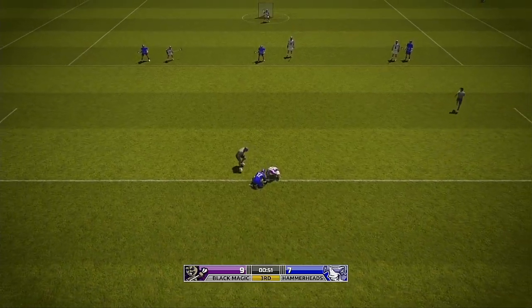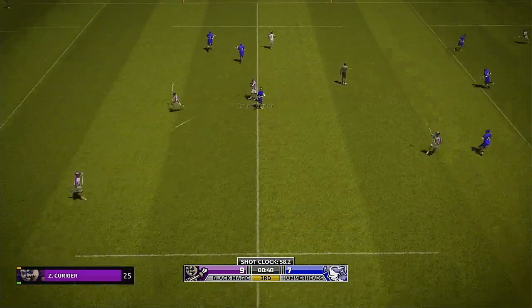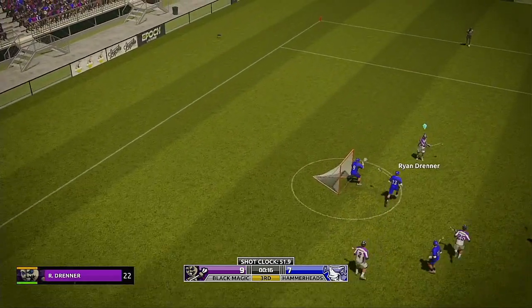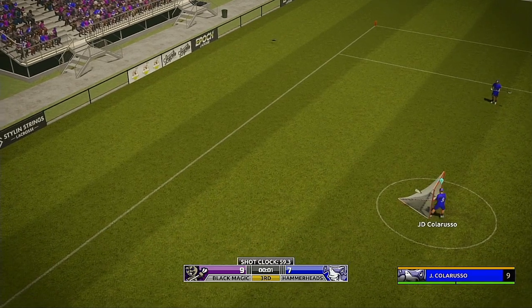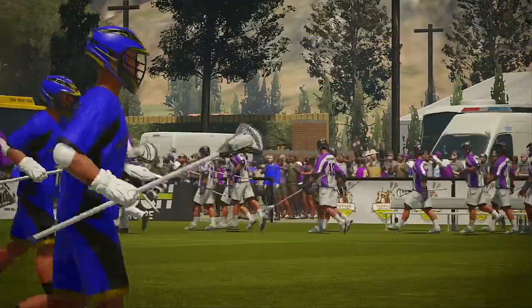Face-offs are an all-out battle for possession. Who will come up with it? One cinches it, and the away team goes straight on attack. 22. Shoots. The home team recover. So as we head to the end of the third, it's 9-7.